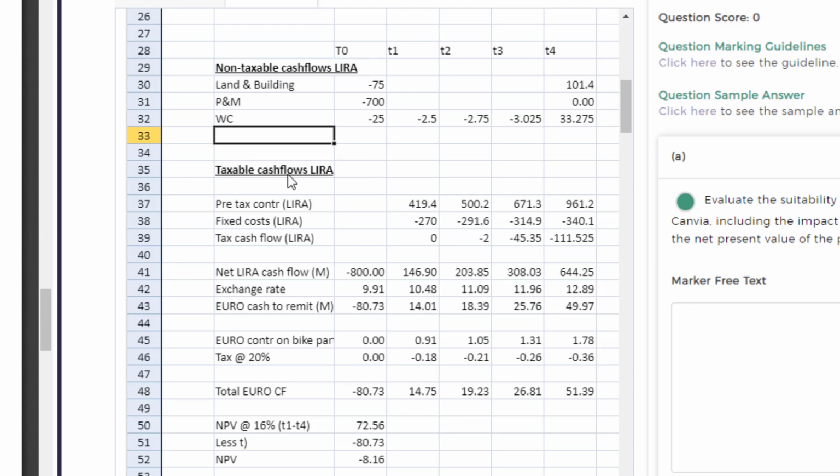And I'm pretty proud of this as well. It's really clear what currency everything's in. Lira, lira, lira. And then down here, after we do the exchange, we convert into euros, really clear from that point that everything's in euros. So that's a really good feature of this answer.